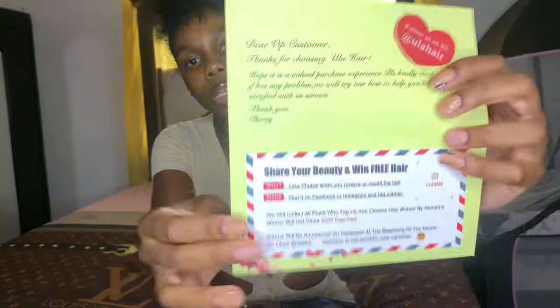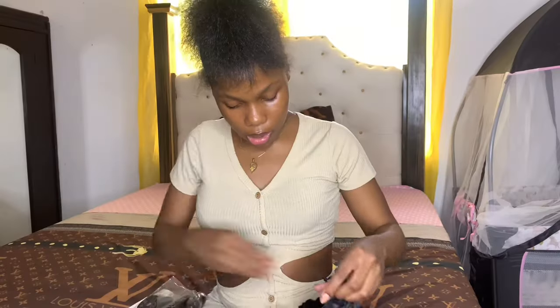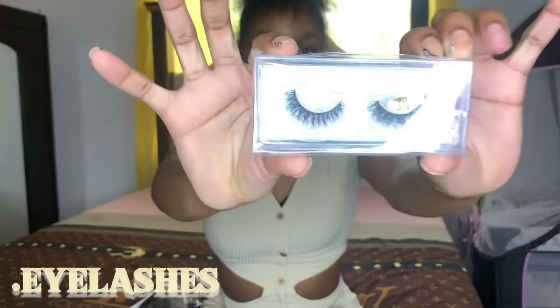They sent me a letter. It's so cute. It said, love gorgeous, you love ULAHAIR, a VIP customer, thank you for choosing ULAHAIR. It is a value purchase experience, but I didn't purchase it. Please kindly check the parcel. Then at the bottom, as you can see, there are eyelashes and two wig caps.